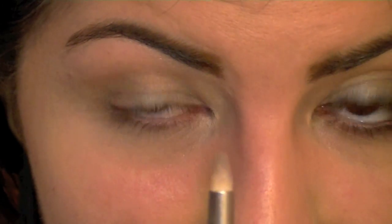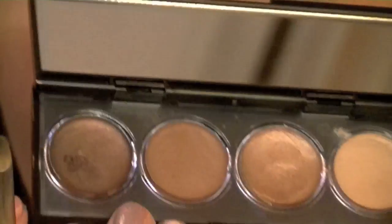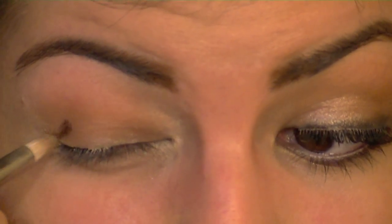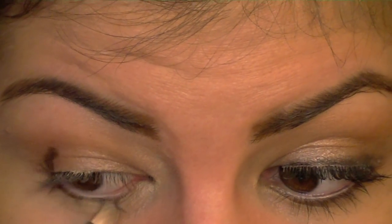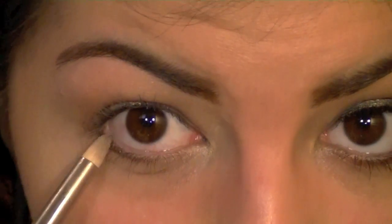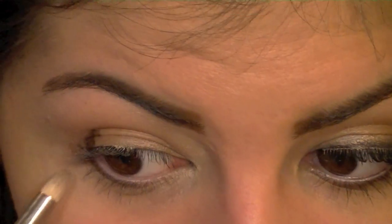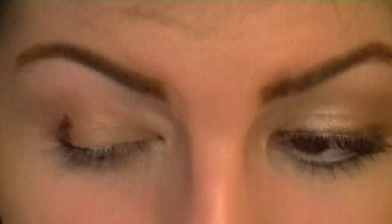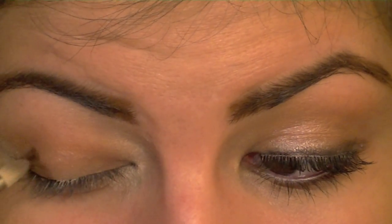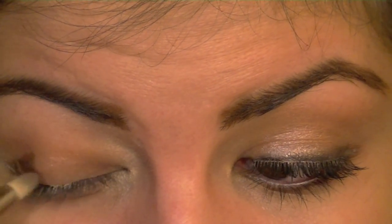Next I'm going to take a pencil brush. This is MAC's 219. And I'm going to take a tiny little bit of that colour right on the very end there. And when I say tiny, I mean super tiny. And we're going to place this on the outer corner just to give it a little bit of definition, and pull that down underneath the lash line. Elena doesn't tend to wear that much eyeliner, but we just want a little bit just to give that bit of definition. And then blend it out.